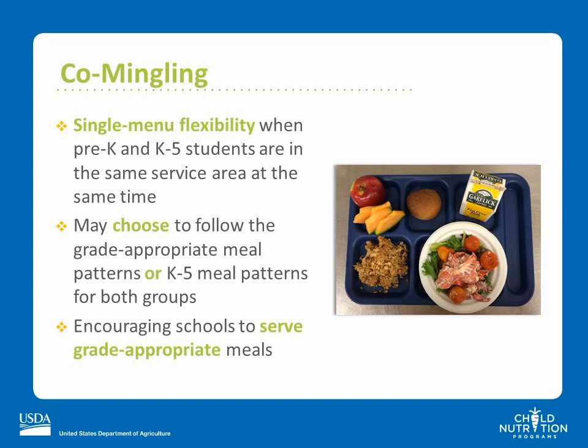FNS strongly encourages schools to find ways to serve grade-appropriate meals to preschool and K through 5 students. School food authorities should work with their state agency to find solutions to serving students grade-appropriate meals prior to using the single menu flexibility. School food authorities should use the transition period during this school year, 2017-2018, to identify strategies to successfully serve grade-appropriate meals when preschool and K through 5 students are commingled.